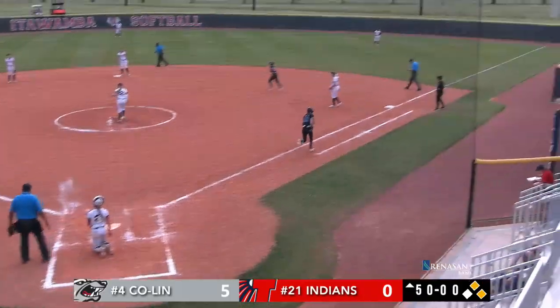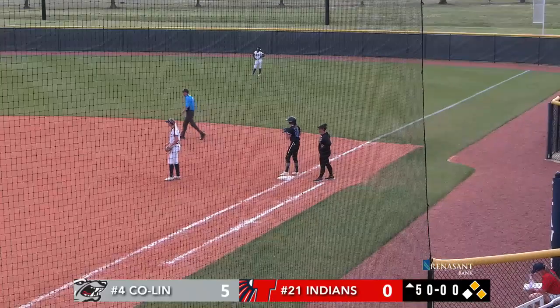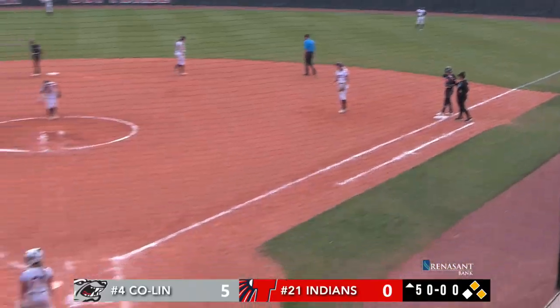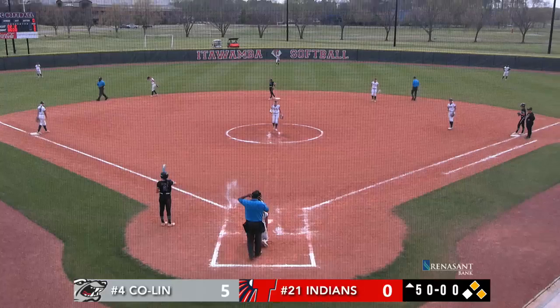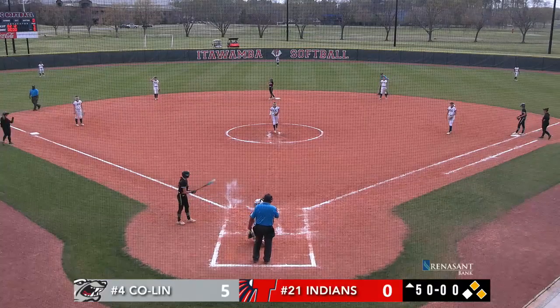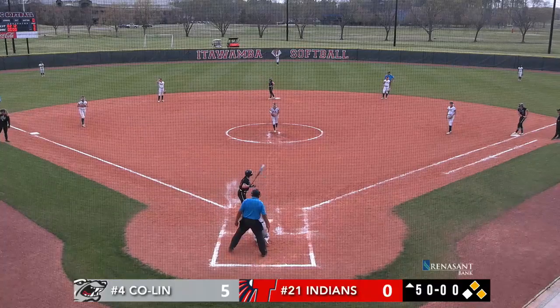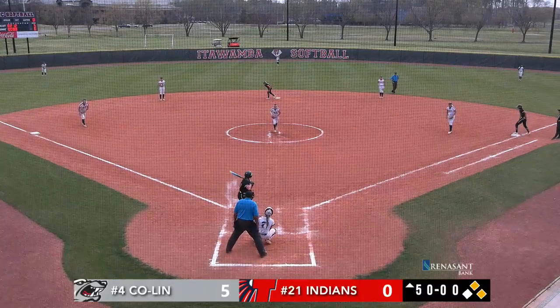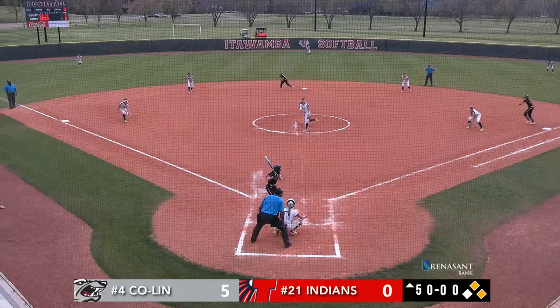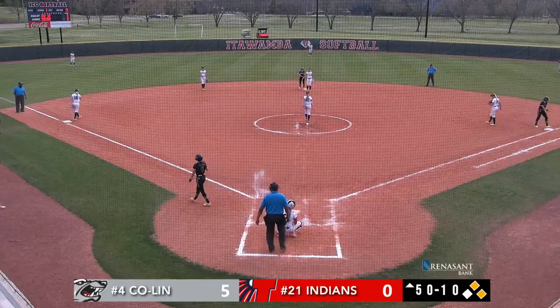So back-to-back walks issued by Hodem gives the Wolves runners on 1st and 2nd with no outs here and brings up the dangerous Williams, the DP. She has a double, a double and a single and 2 runs scored in this game. That is correct. Meridian did defeat Holmes at Holmes 4-3 in 8 innings in game 1. Pitch 1 floats in there for a strike.